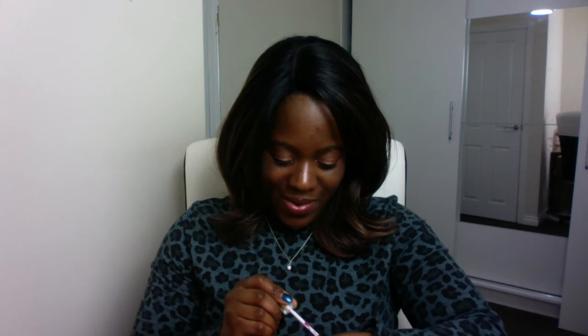I'm just trying to open it as quickly as I can for you. Come on, packaging. Okay, there we go. Alright, yeah, this is a really nice purple tone. What I would say is that they all have a very lovely scent to them as well. So that's the one at the bottom.